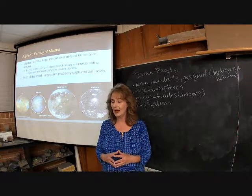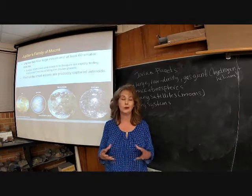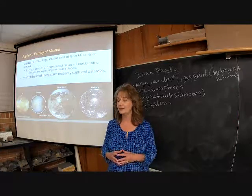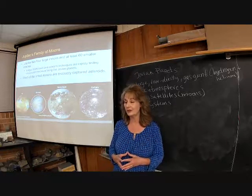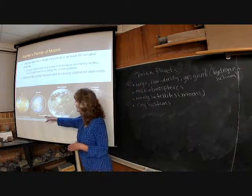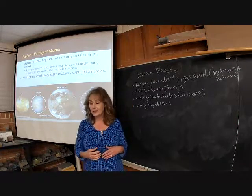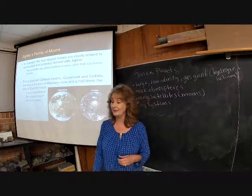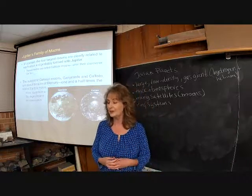Very interesting. But most of the small moons are probably captured asteroids, they believe. Asteroids are leftover rocky debris from the formation of the solar system. They probably got too close to the planet, got pulled in, and became moons of Jupiter. So we have Io, the smallest, Europa, Ganymede, and Callisto. Ganymede is our largest one. The Galilean moons are quite interesting, clearly related to each other and probably formed as Jupiter formed.